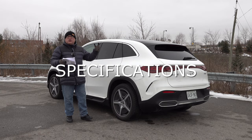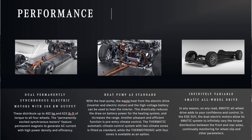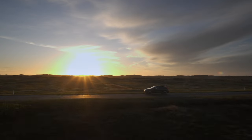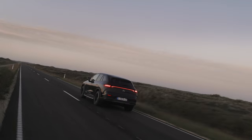So when we talk about power and the electrification side of this vehicle, as I mentioned, this is an all-wheel drive vehicle. It's got two motors, produces about 402 horsepower and 633 pound-feet of torque in the 500 version of the EQE. There is a 350 version as well, which produces 288 horsepower, and about the same torque as well. So you could start at the 350, but they've given me the top of the line here. It produces about 300 kilowatts of output.